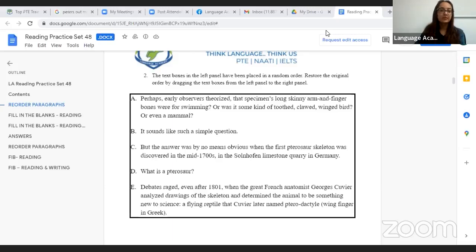Very good. This is done pretty well. So the first sentence was, what is a pterosaur? So it was a very general question, and then there was a next question which directly had a relation. It says it sounds like such a simple question. So obviously it will come right after the question. That "it sounds" means this sounds like a simple question. And then they have a continuation of this, but the answer was by no means obvious. It means the question is simple, but the answer was not simple.